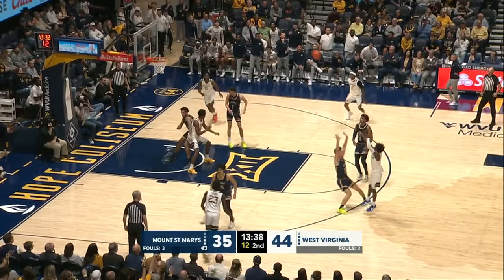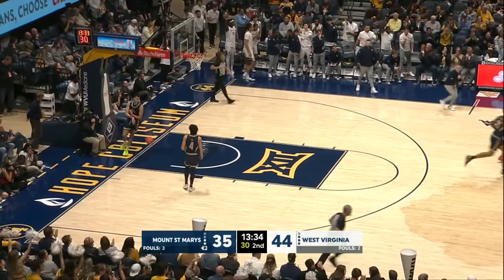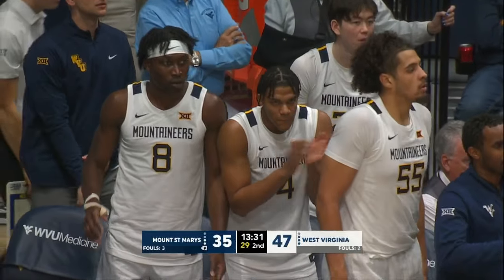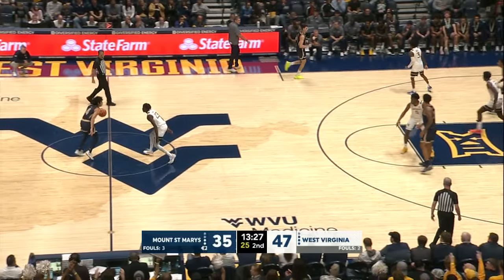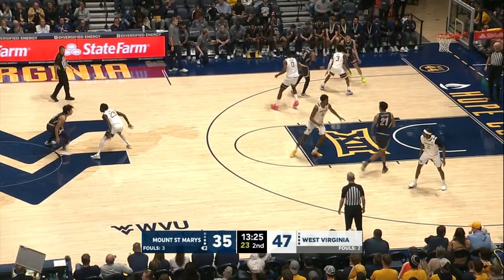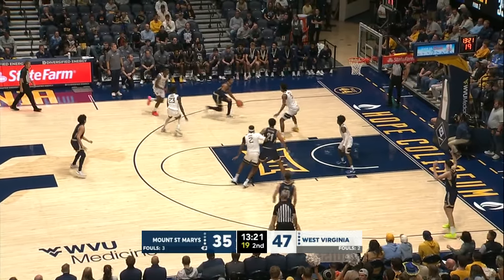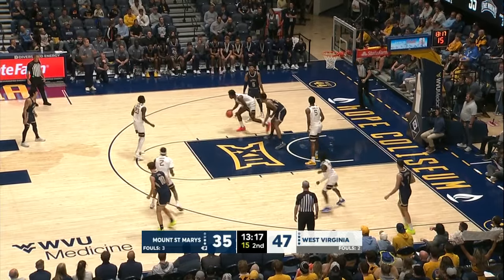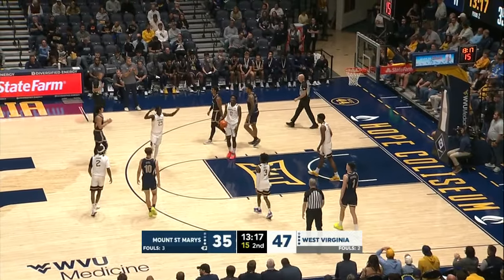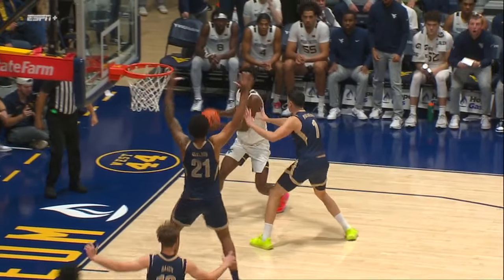Cross-court pass from Lorient to Ugasuk. Now Huff for 3. Yes, sir. Honor Huff. 9 points for the 2024-25 national leader in threes. Double-digit lead for WVU for the first time tonight. Lorient went for the steal. DeVoe with a kick to Haig. Errant pass, and boy, Mount St. Mary's is going to get bailed out here on a foul call on DJ Thomas. Yep.